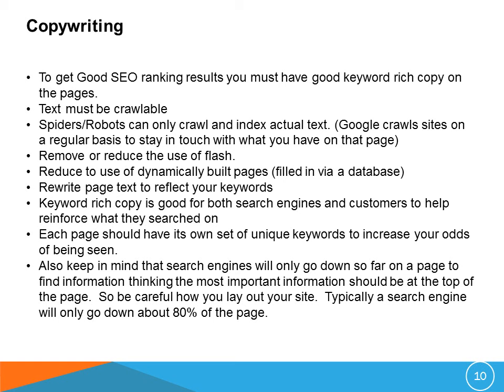Okay, let's talk about copywriting. So you got yourself indexed. Now we need to make sure we have good keyword-rich copy on the page so that we get good SEO ranking results. The text needs to be crawlable because, remember, Google can only crawl and index actual text. It has no idea what a picture is unless we put a tag on it, which we'll talk about.